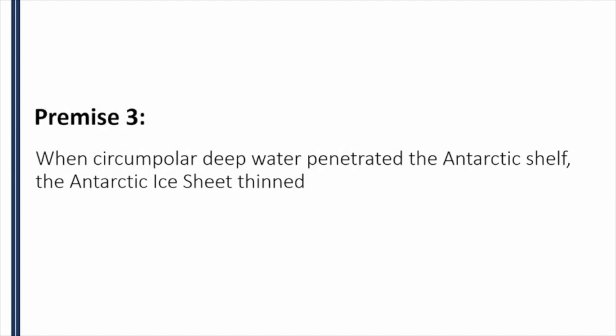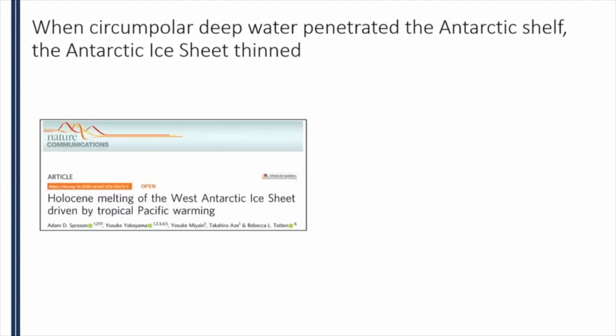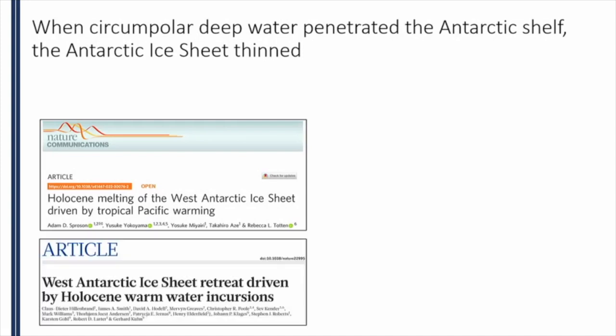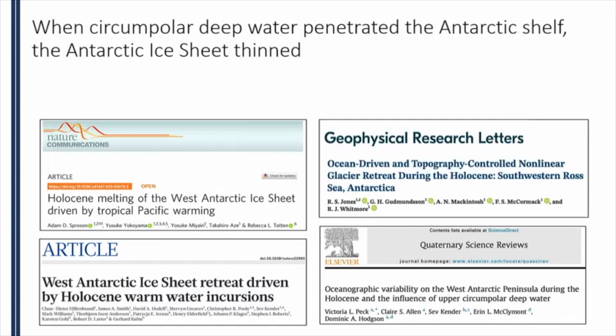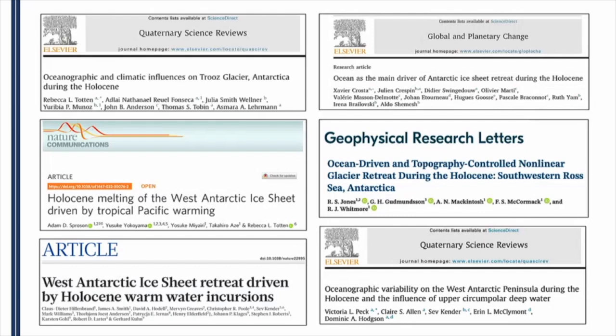Premise number 3. When circumpolar deep water penetrated the shelf, the Antarctic ice sheet thinned. To support this claim, we're just going to flash up a bunch of papers, because the literature on this is pretty extensive. Folks thinking that West Antarctic ice sheet retreat may have been driven by Holocene warm water incursions. Ocean is the main driver of Antarctic ice sheet retreat during the Holocene. You could keep flashing these papers because there are a lot of folks arguing this.